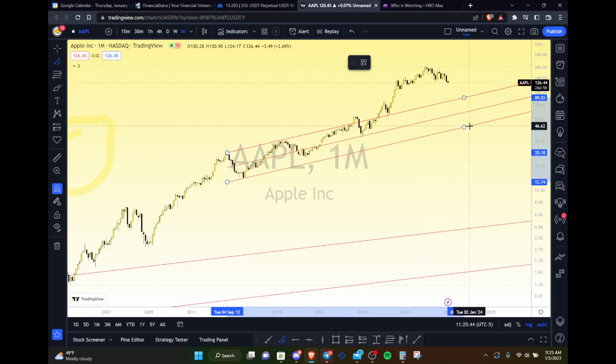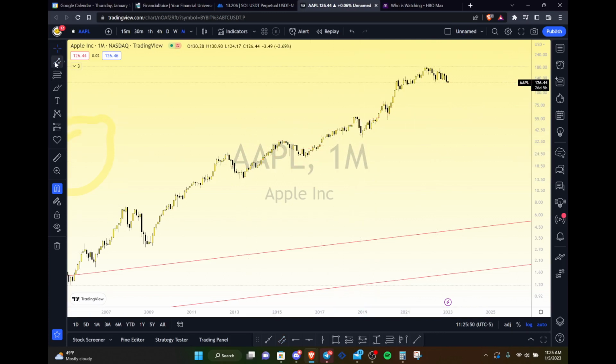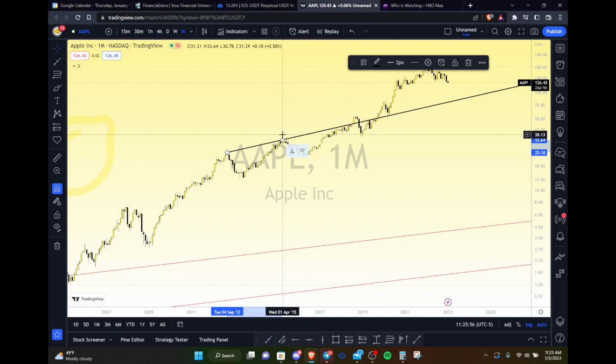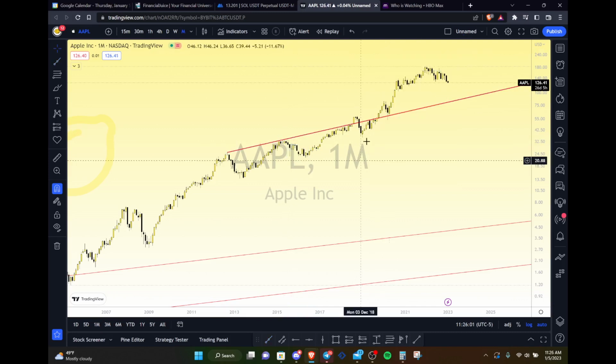All right. So, I'm sorry, I have the wrong tool here. My apologies. I'm going to take it off. I actually didn't mean to do that. My bad. I thought I had a trend line here. We'll do a ray. So we go from here to here. Okay. So we want this trend line here, and we're going to make it red so we know it's off the monthly time frame.